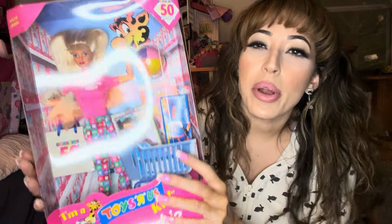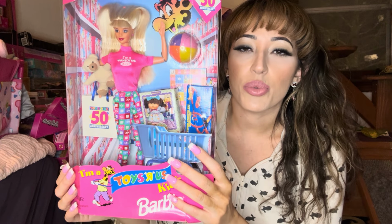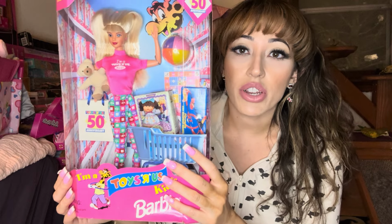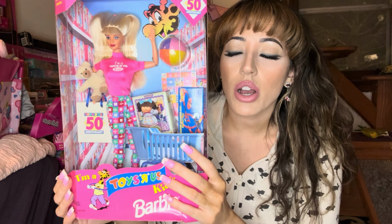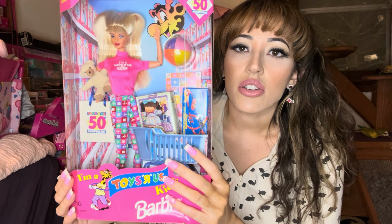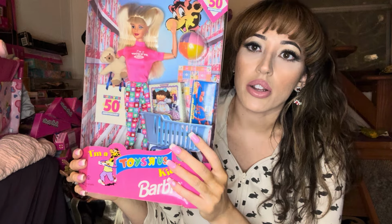Do you guys remember on Nickelodeon when they used to do the toy runs at Toys R Us? You would get picked from some sweepstakes, and you got to run through Toys R Us for 2 or 3 minutes, and as much stuff as you could fit in your cart, you could take home with you for free. You guys, I loved that. I absolutely loved watching those toy runs, and I was so jealous of all the kids that got picked, because who didn't freaking love Toys R Us? And so this Barbie, I always just really wanted.